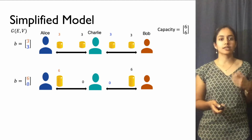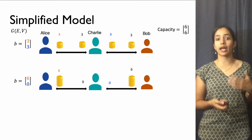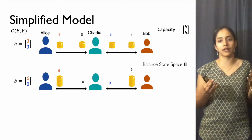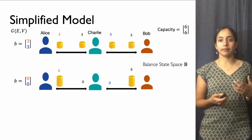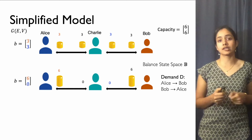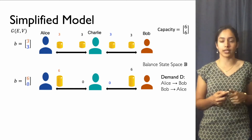In reality, this balanced state space is a huge high-dimensional space, which we capture as boldface B. And what this represents is that the balance on each of these channels can be any real valued number between 0 and 6. With this, we have a demand that tells us who wants to transact with whom. And because we have an underlying topology, what this maps to is a set of paths or flows that tell us exactly how tokens move around in the network.